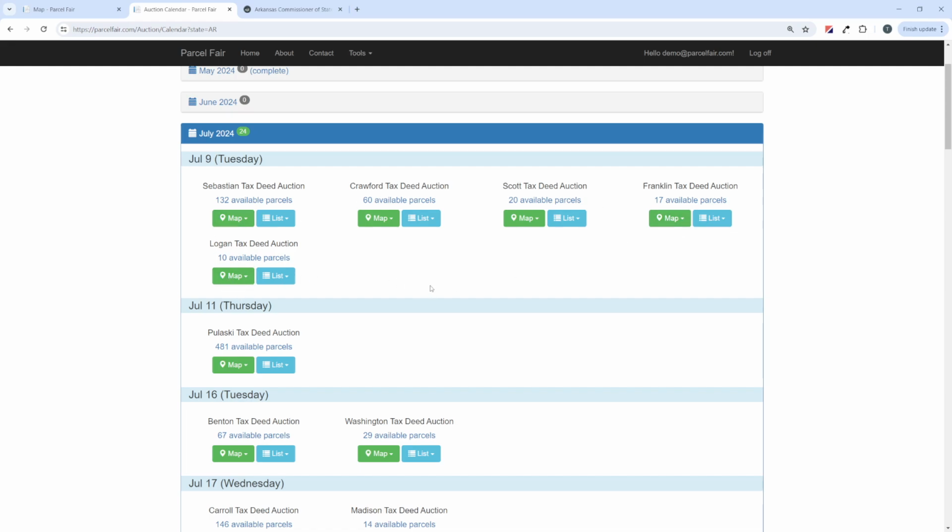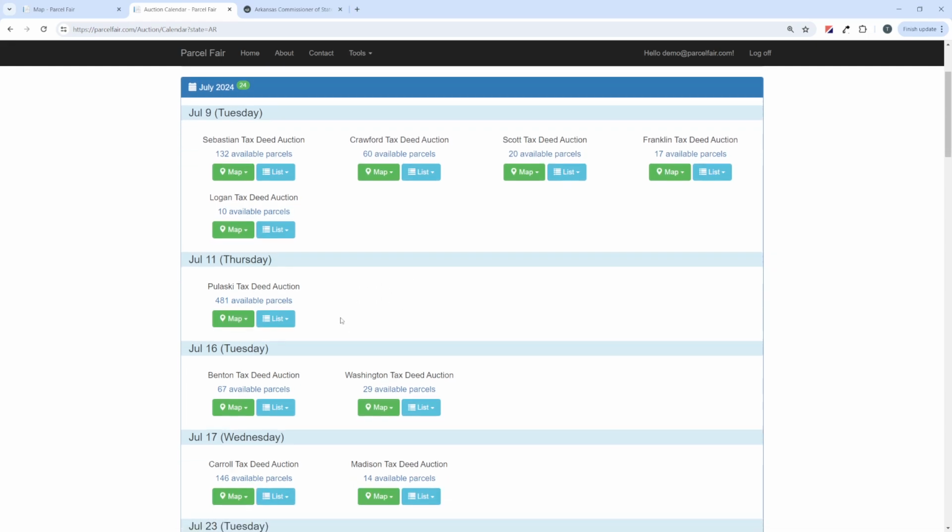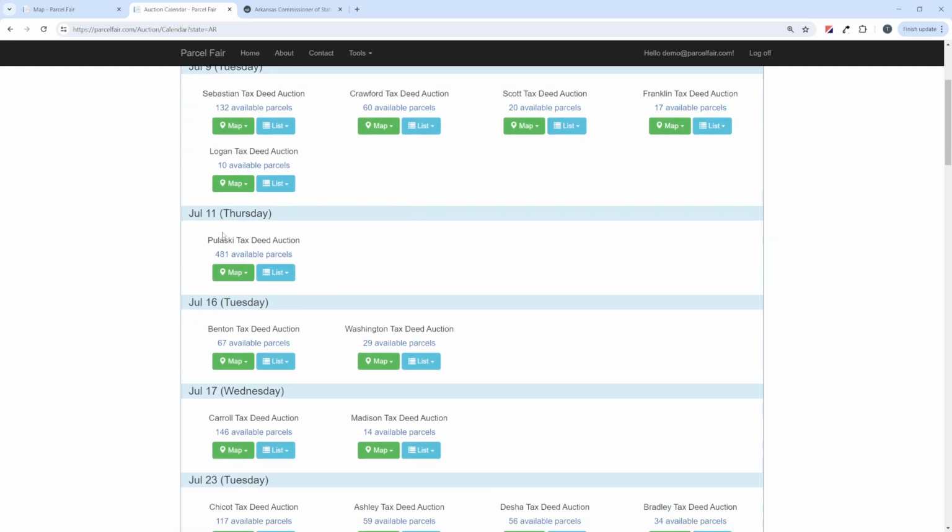But if you remember what I mentioned earlier in the video, Arkansas likes to combine auctions so that some of the smaller counties have their auctions on the same day in the same place. So you don't have to attend 5 different locations. It will be combined in one place. And so you'll see the next auction, same week, 2 days later in Pulaski, that's going to be a single county that day because there were enough parcels to justify it.